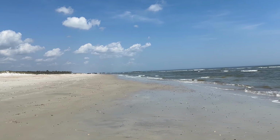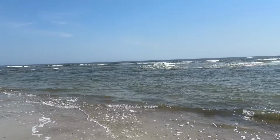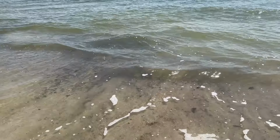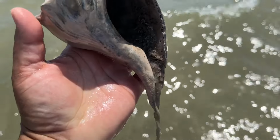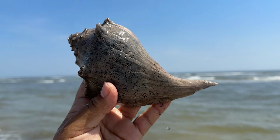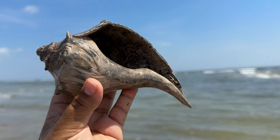So I'm going to head out to the water here and see what I can find, if there's anything rolling around, since now we're more on the ocean side rather than the inlet side. Let's see. Any rollers? Oh, there's one. Let's check that out. Oh, that looks pretty big. I was very shocked to pull this one out. That is a gorgeously aged knobbed whelk. It's got a perfect little twist on the bottom. That's stunning.